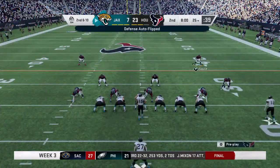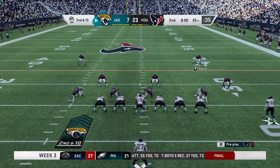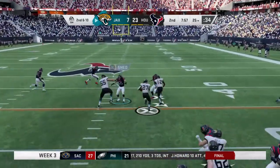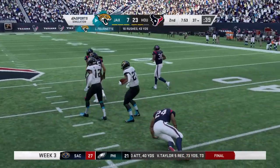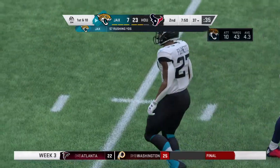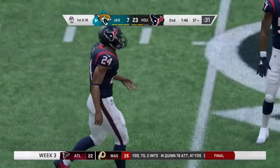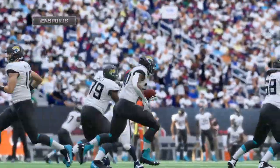Well, they had the run for no gain. Now they'll try again from the 25 on 2nd and 10. On the draw, this is Fournette. And they're able to get this one across the 35. The Jags picking up the first down there, a gain of 12. I'm okay with the call there. In fact, I actually like it. I know they're down a couple of scores, but the running game worked in that situation. I would continue to go in that direction.